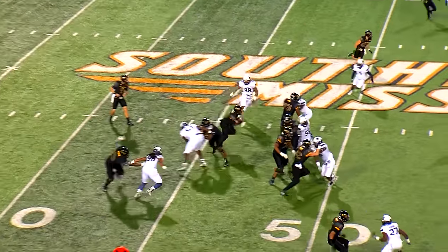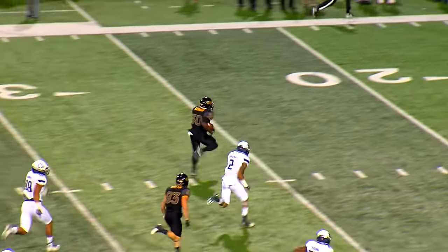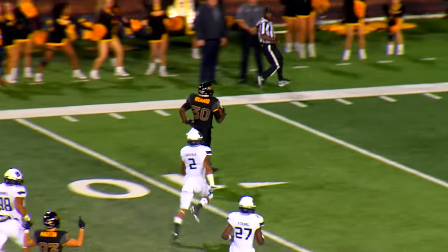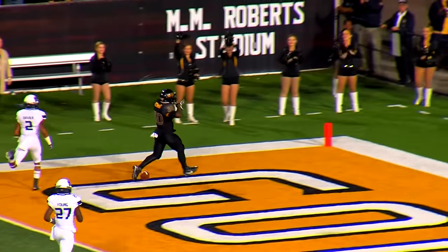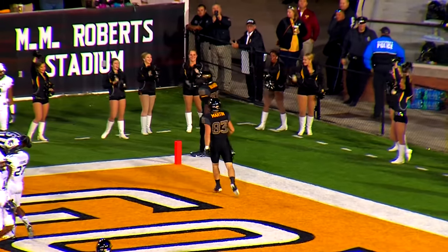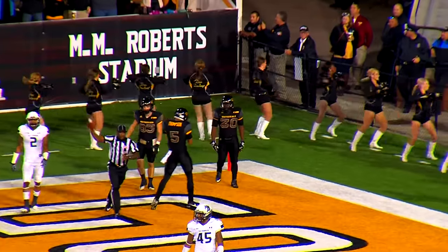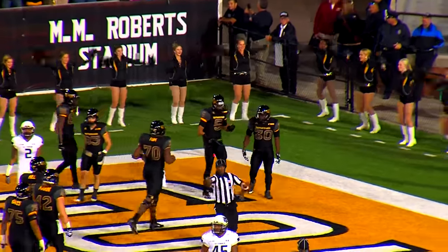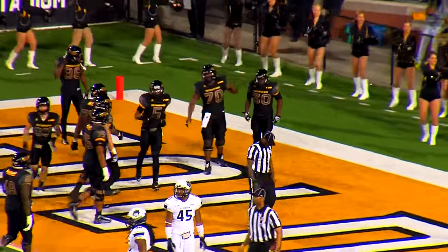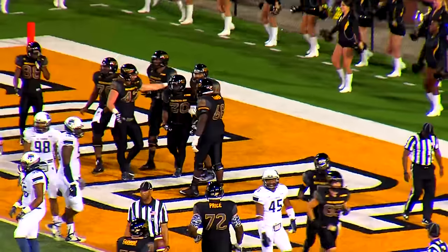Mullins to the running back, Richard. There's the record. Richard breaks open. He's at the 30. Forget it. He's going the distance. Touchdown, Southern Miss. Jalen Richard, a 54-yard touchdown run. He becomes a 2,000-yard career rusher and goes over the 1,000-yard mark this season for the Golden Eagles, the first to do it since 2009 when Damian Fletcher did that.